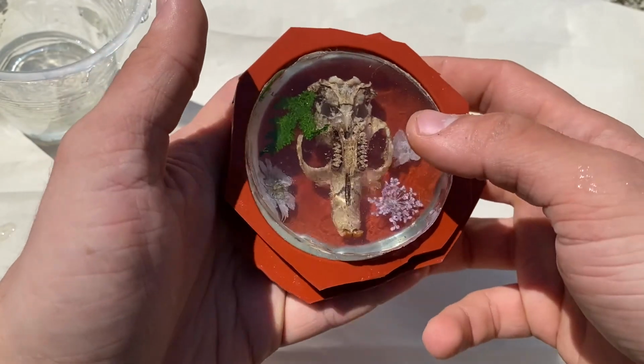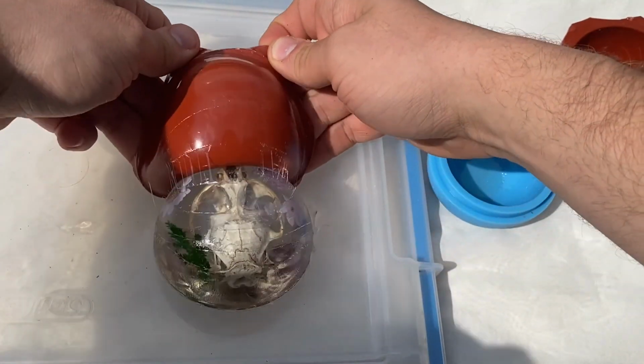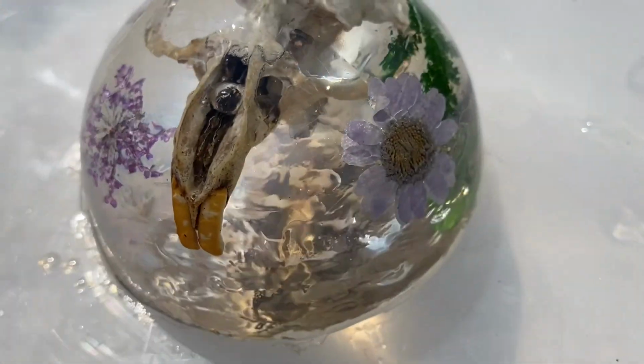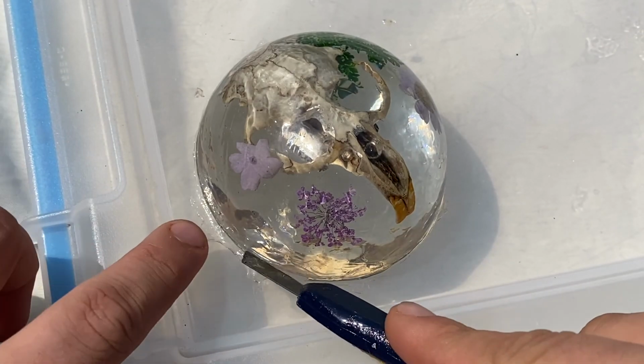Waiting 24 hours after I put the top coat on the bottom of the mold, I unmolded it and it was gross. It was very sticky still, so I had to let it sit for a little bit longer, let the resin self-level and cure. I added a nice polish to it, used an X-Acto knife to cut away any of the excess resin.